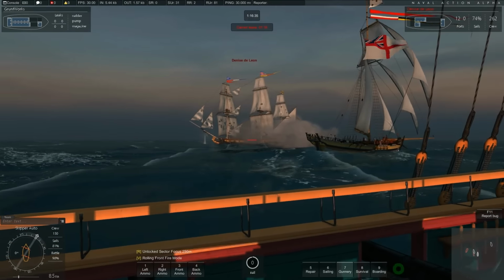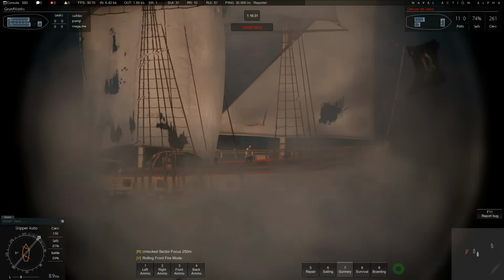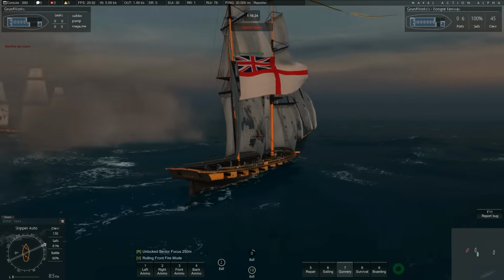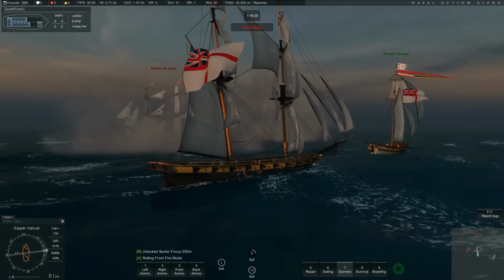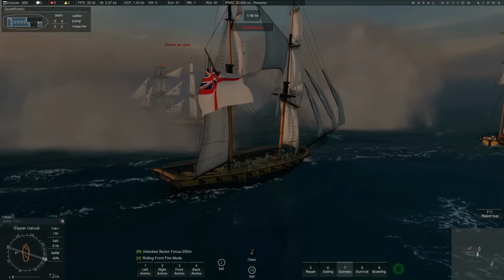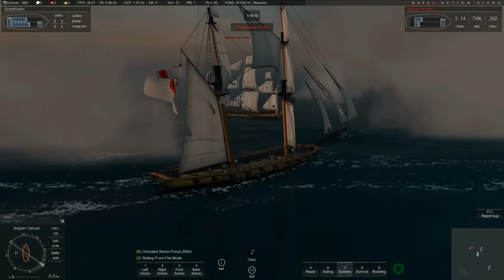Okay, I'm now aiming for straight up broadside and fire. Okay, I'm typically holding on rolling front fire mode just because it gives me control of how I deliver it. There are some occasions where you want to go with rolling back fire mode or something, but then again, I don't know.